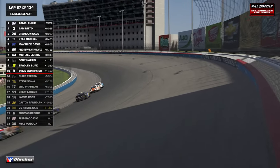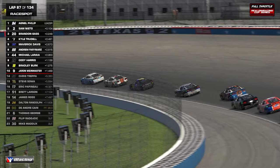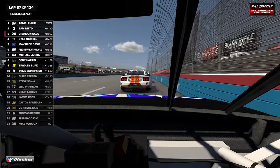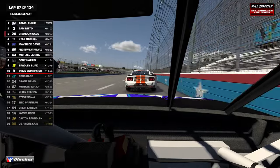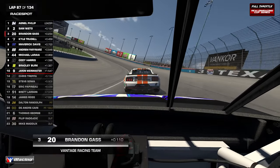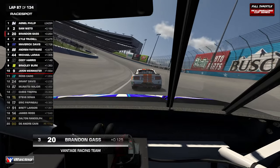And he wants to go to battle against Brendan Gass to try to get a really good run into turn number one. But still some gap needs to be constructed by the number seven. So if he wants to get through, as we look into Brendan Gass's, the number 20 car's perspective coming into turn number three.